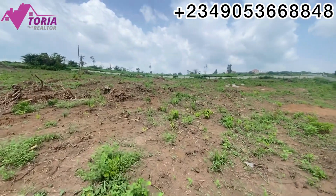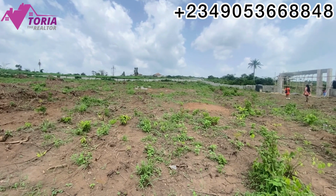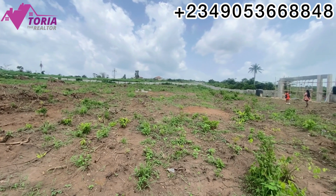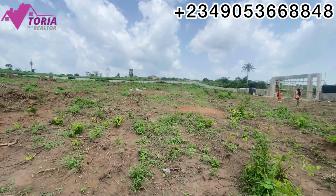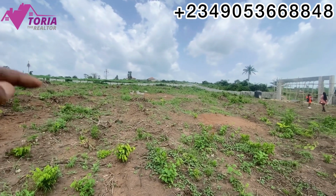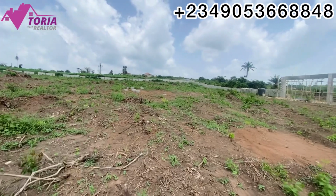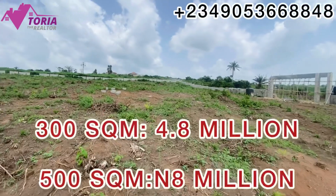Also, all of their other properties have C of O. Their C of O is out, and everything is fine. This is the only one where the C of O is still in process, and that's because this is a new property. But just like the others, it will definitely come out. Once the C of O is out, we cannot sell to you at this price. It will be way more expensive. That is why I'm saying that you should buy now, while it is still affordable.